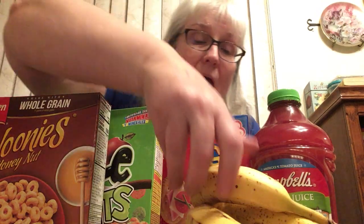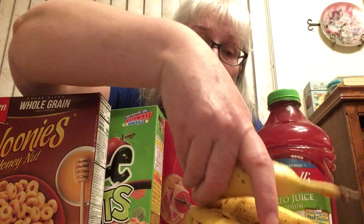Some of your fruits, like grapefruit and oranges and bananas, come from trees. They grow on trees. Tomatoes, so we have tomatoes and we have tomato juice here. Those are fruit that come from a vine.